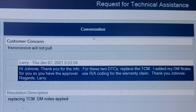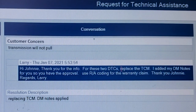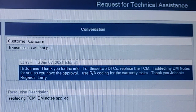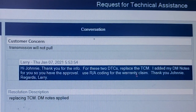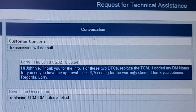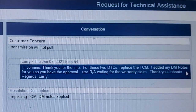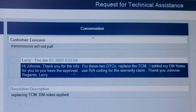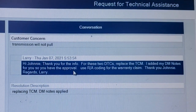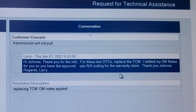"Hi Johnny, thank you for the info. For these two codes, replace the TCM." Now, could I have figured this out without them? Absolutely, guys. But from time to time, I just need a second opinion. So based off what my man saw over in, I guess, Detroit, they recommend I replace the TCM. He added my DM notes for you, so you have the approval. Basically, I had to get approval to even get a part. Yes, you have to get approval to get parts for this particular unit. Use RA coding for the warranty claim.